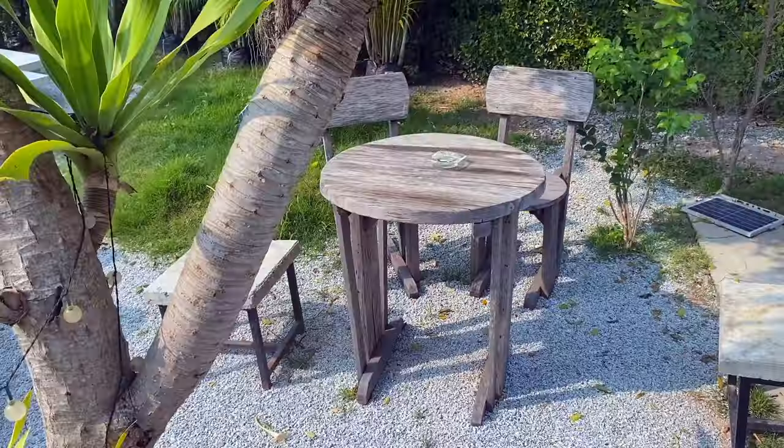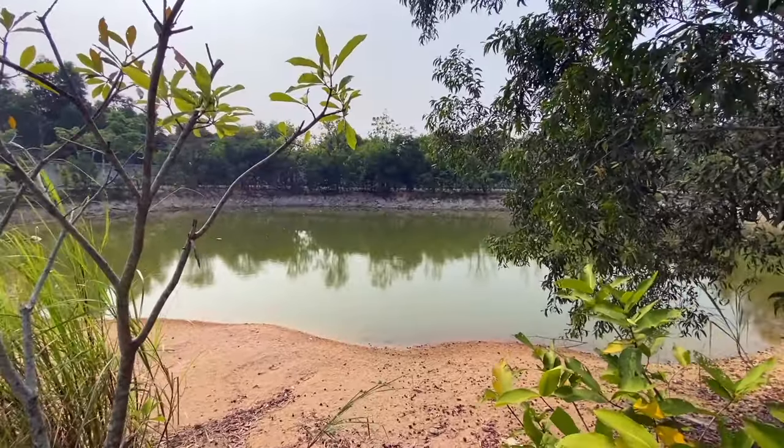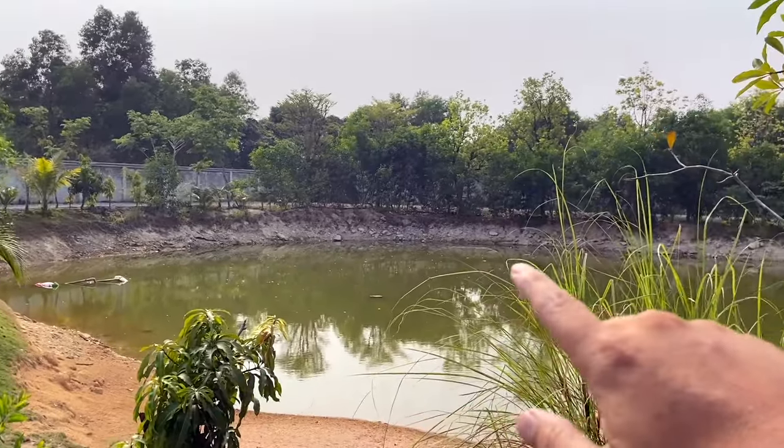But here you have all these different corners with tables where you can just chill. And then there is the lake. I think that this must be the only naturist resort in Asia that has an actual lake on its property. And it's a little bit empty right now because it's dry season in Thailand, but it does add a lot to the natural aspect of this resort. And you can even walk around it.